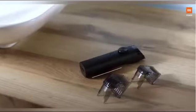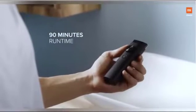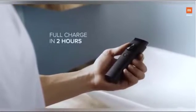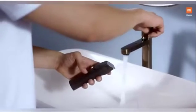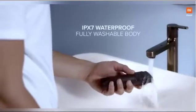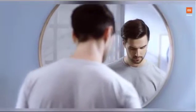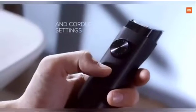Fully loaded with an ultra-powered battery delivering 90 minutes of the ultimate beard trimming experience with just 2 hours of charging. It takes a few seconds to clean thanks to its advanced hydro-resistant IPX7 fully washable body. It's convenient and comes with a dual usage of corded and cordless settings.